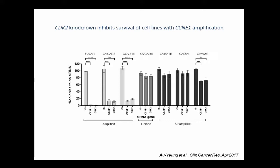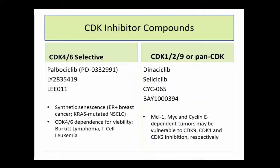So there's a dependency on cyclin E and CDK2 in the amplified lines. So the question then becomes, if we now go to our library of CDK inhibitors, and many of you are familiar with the success of palbociclib in breast cancer, are there any CDK1 or 2 inhibitors that could mimic what we're seeing when we knock down CDK2 or cyclin E in high-grade serous cancers?